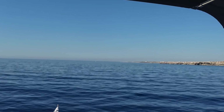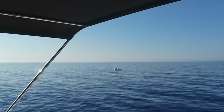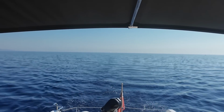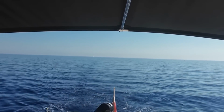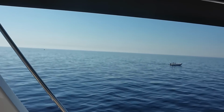There's a yacht ahead of us under power. He's probably heading to Valletta as well, and behind us we have a boat under sail. He's actually getting a little bit closer, so he's possibly heading along at a bit more than 5 knots, I suspect. Beautiful day though, almost flat calm.